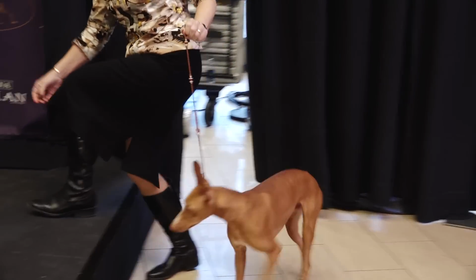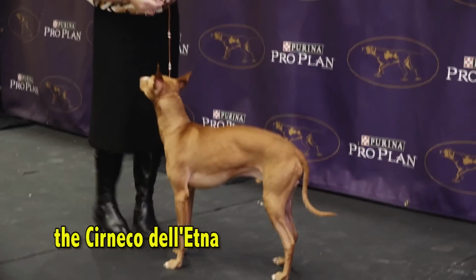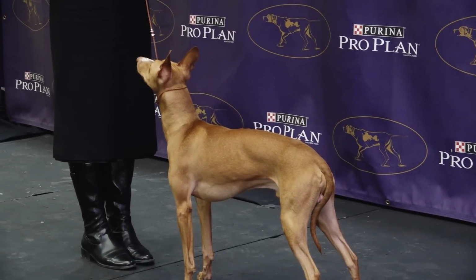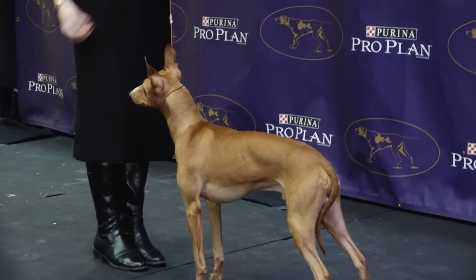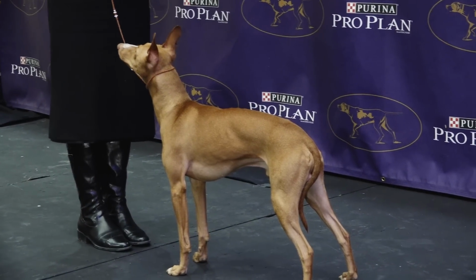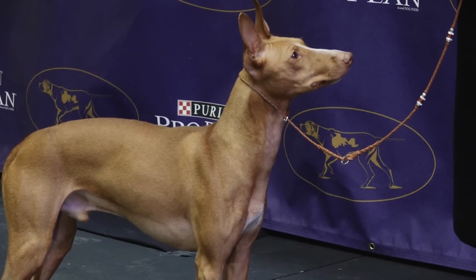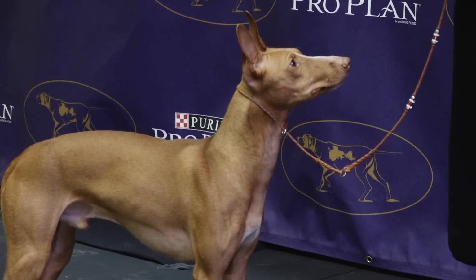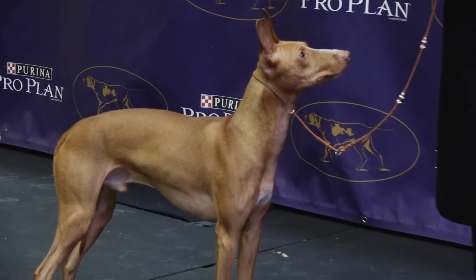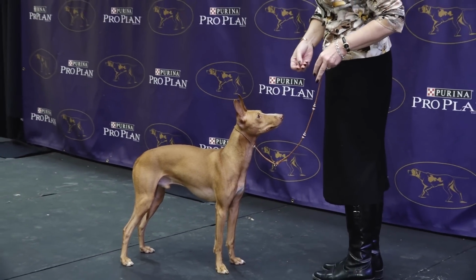Next, we have the Cirneco dell'Etna joining the hound group. This is Jeter. The Cirneco dell'Etna is an ancient Egyptian hunting breed, originally brought to Sicily by the Phoenicians over 2,500 years ago. It's a versatile hunter of small game. They're unique in that they use sight, scent, and sound when hunting. They are a loving companion, but be careful when introducing them to other small pets.